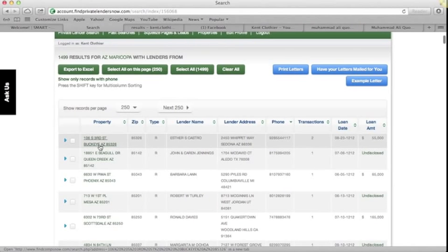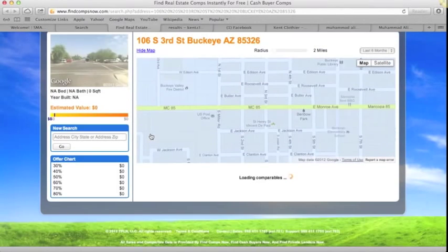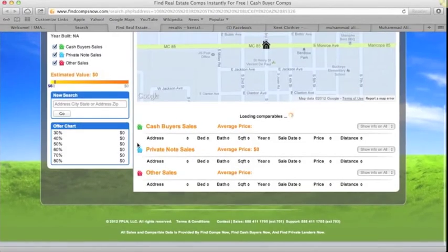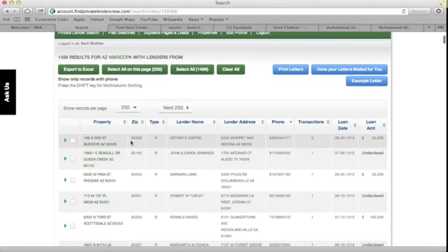And I can easily just go click on that, and you can see it'll immediately go pull up Find Comps Now, and it'll actually start giving me comparables on the actual house itself as well. So that's completely connected to our other system.